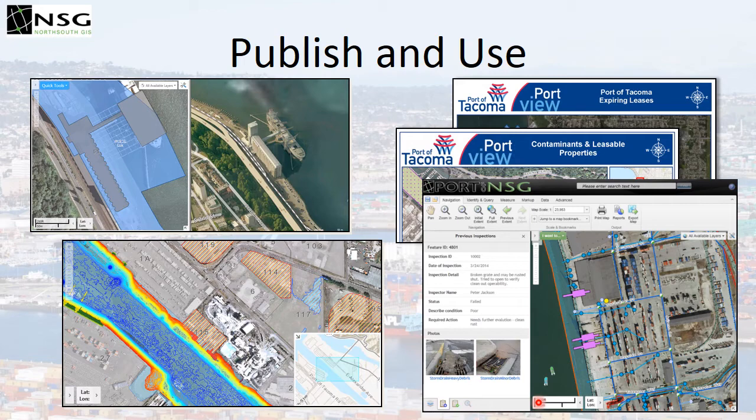Here's an example of a port. We see the cranes, we see the storm drain systems and the outfalls, we see the water mains, we see the valves. And we give tools, for example, for users to be able to perform inspections like storm drain inspections for compliance purposes.